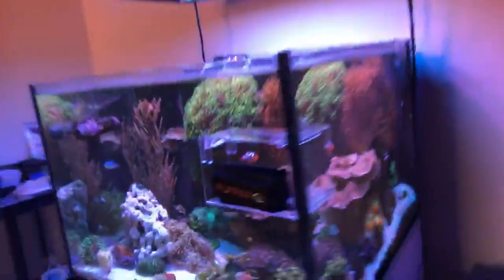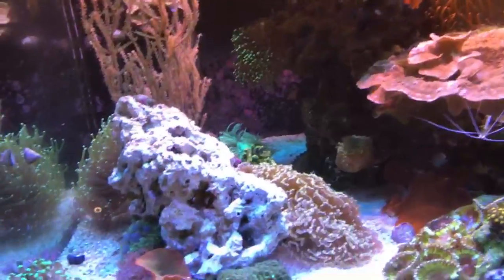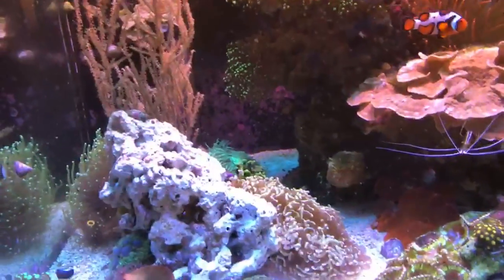For those who just missed out, we removed that Fiji yellow lettuce coral. Do you remember the reason why we did that? Do you want to give a little spiel? Go. No. Oh, she's shy all of a sudden.